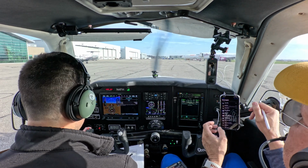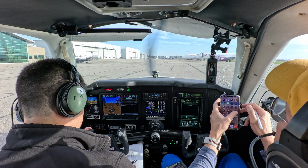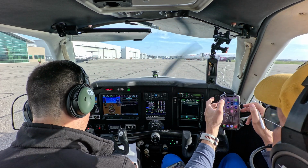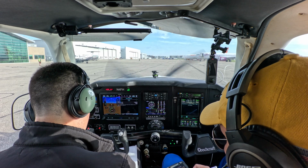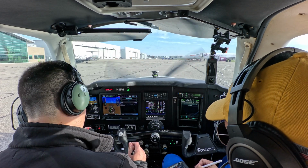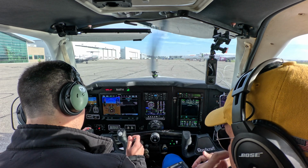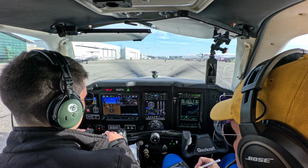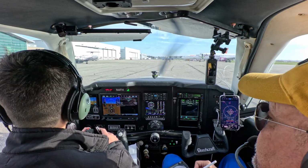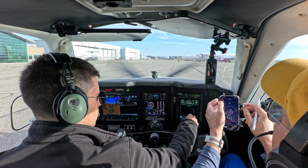Clearance delivery, Bonanza, November 4, Foxtrot Hotel. Would like to pick up our clearance to Kilo Golf Tango Foxtrot. Bonanza, November 4, Foxtrot Hotel, cleared Great Falls, Calgary 8 departure, flight plan route, depart runway 35 right, squawk 1302. Cleared to Golf Tango Foxtrot via the Calgary 8, flight plan route, 35 right, 1302 for Foxtrot Hotel. And where are you parked? Millionaire. Thank you. All right, we'll do 3-5 right.